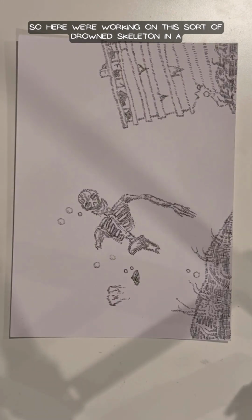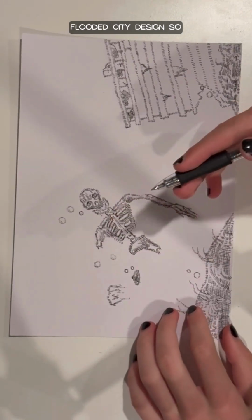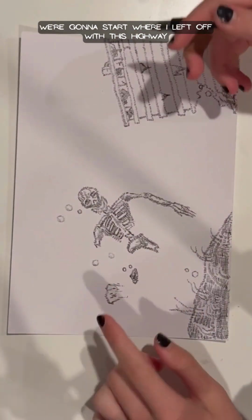So here we're working on this sort of drowned skeleton in a flooded city design. So we're gonna start where I left off with this highway.